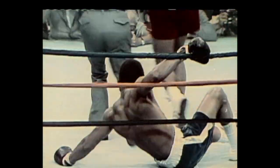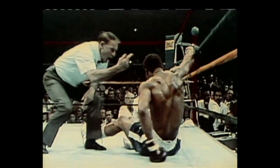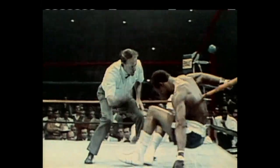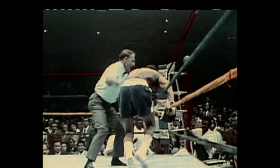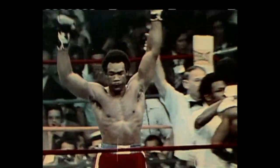A right uppercut, a left jab, and a vicious left sends Norton crumbling to the canvas for the second time. Norton is in Queersville. He doesn't know where he is. It's up to 5, 6. I don't know if Norton can make it. It might be all over right here, and it is all over. George Foreman retains the heavyweight championship of the world.